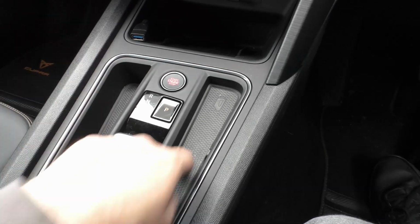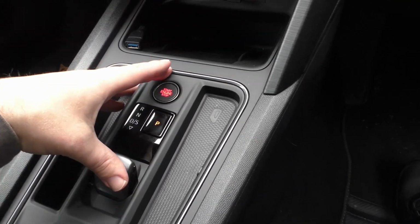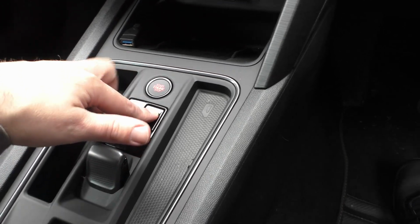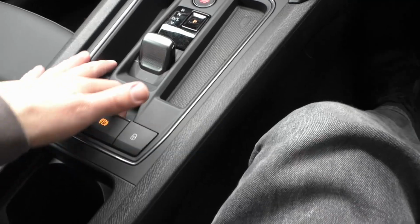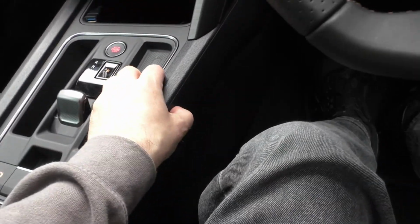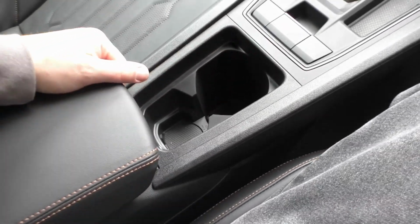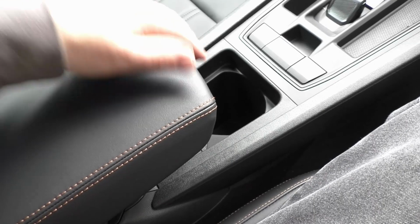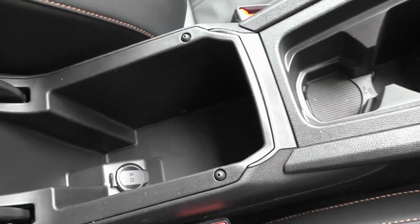You've got a bit more storage either side of the gear lever. Backwards for drive, forwards for reverse, of course, parking, electronic handbrake here. Couple of other buttons. It's all right. It feels okay. I would say it's premium-esque. You've got cup holders here for your bottle. That will only fit a cup, but I suppose it's okay. And you've got an armrest there, which is nice. And underneath, of course, you've got some more closed storage with a 12-volt socket. Yeah, that's a decent one there.